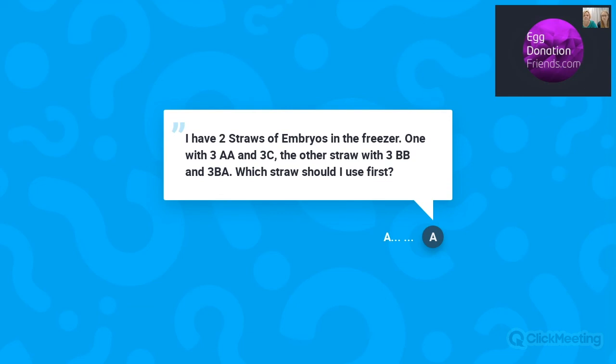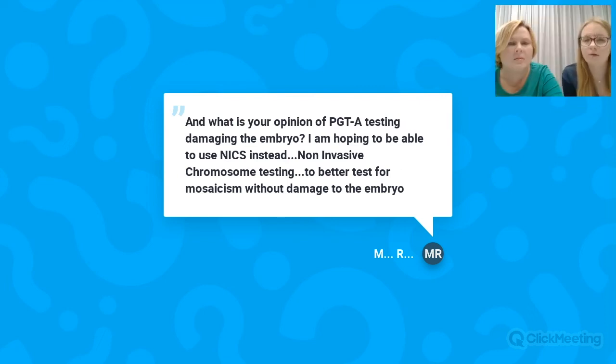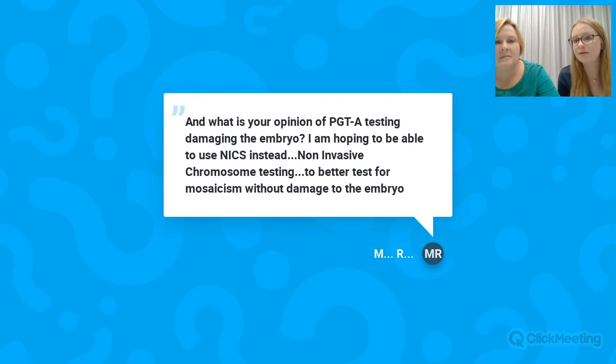And the next question which appeared is this one. What is your opinion of PGT-A testing damaging the embryo? I'm hoping to be able to use niPGT instead, non-invasive chromosome testing, to better test for mosaicism without damage to the embryo. I think when PGT-A testing is performed by an embryologist who has a lot of experience, it's quite safe. If you have a blastocyst built of approximately 120 cells, and you take only a few for the testing, it's quite safe for the embryo.